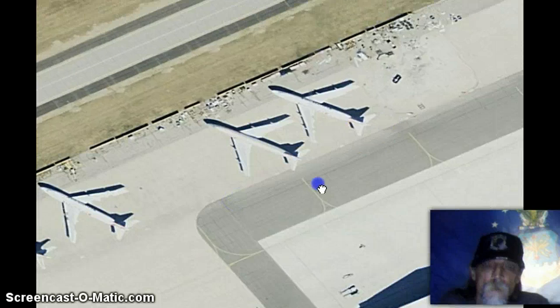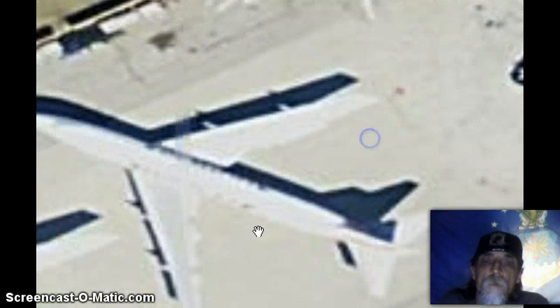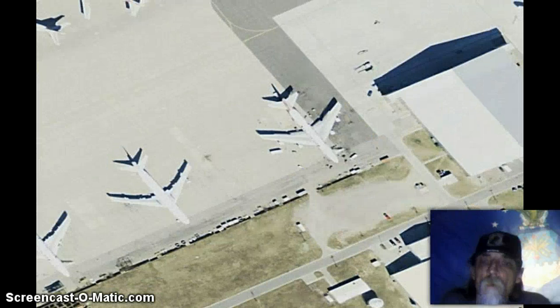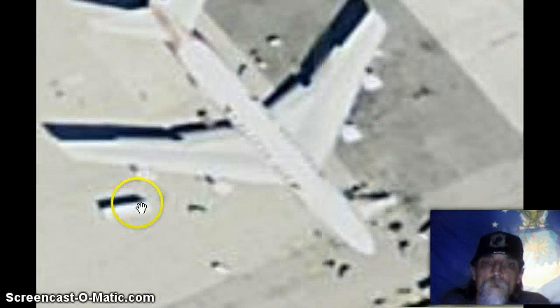Now, at this point in my investigation, which is still young, I'm not sure if this is where they're loading the chemicals onto the plane or if this is maintenance. I do know from experience that I ain't never seen a runway so cluttered with junk on it like this, anywhere. But it don't look like maintenance to me. It looks like they're filling these planes with the chemtrails.